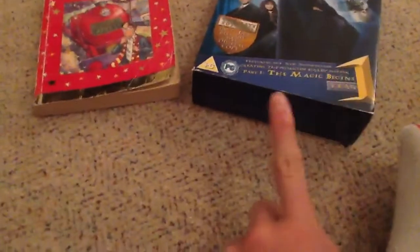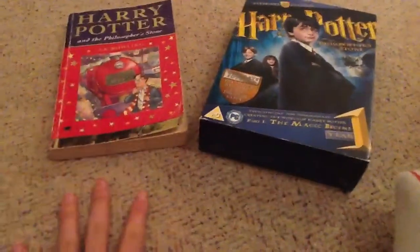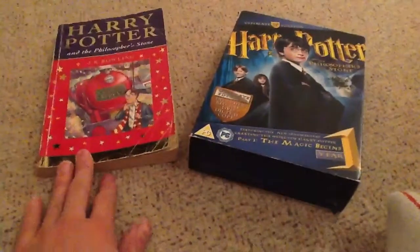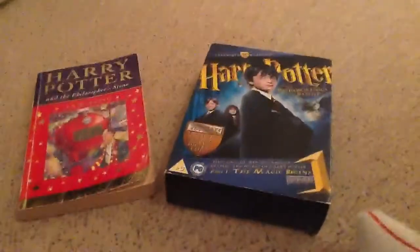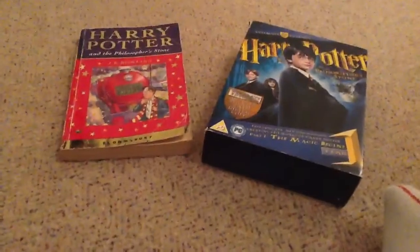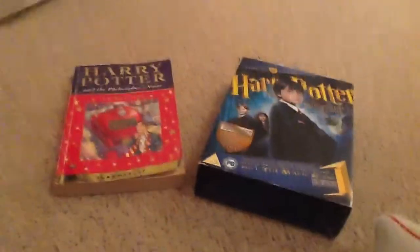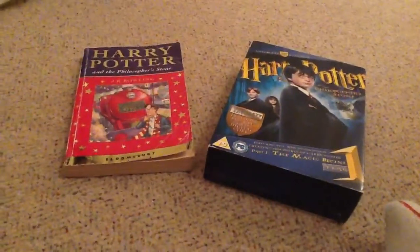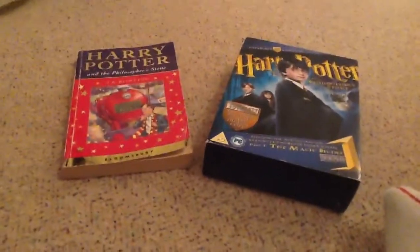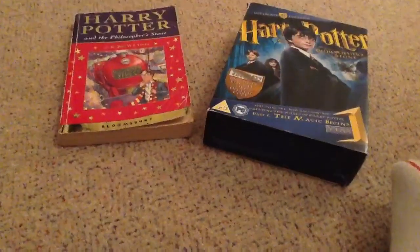Years 1 and 2 have an extended version, and if you watch those, they are incredibly similar to the book. Unlike Deathly Hallows, where they could have put so much more in, but I'll get to that later. This one, they just completely hammered it with detail, as the book did, which I'm very glad about, because it's not miles off the book, but it's very good. I do like the extended version.